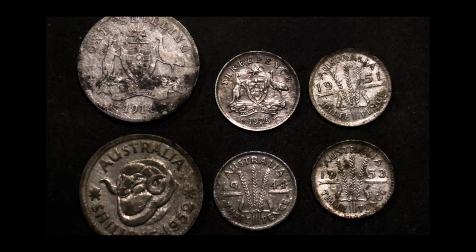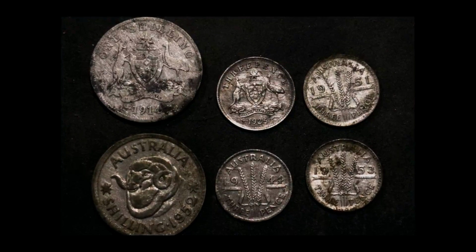Today I'm out finding some more silver coins. Well, I'm not finding some more silver coins, I'm trying to find more silver coins. That would make a bit more sense in that sentence. Yesterday I went out with Michael and I found 6 silver coins, including a 1925 Australian shilling and a 1914 threepence, and beautiful silvers. Just look at how gorgeous these coins are, and that's what detecting is all about.